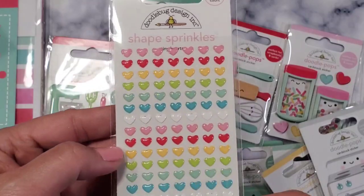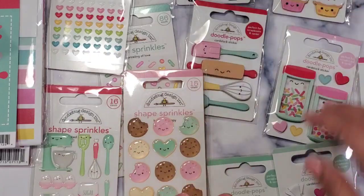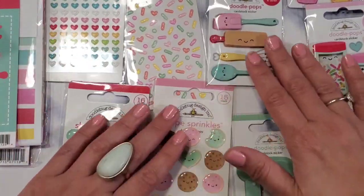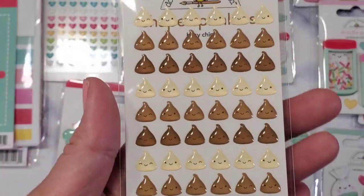And you get 96 hearts. Gosh, this is absolutely an amazing collection. I think this is my favorite of all time. Look how cute. They're like timeless. Oh my goodness, look at these kisses.